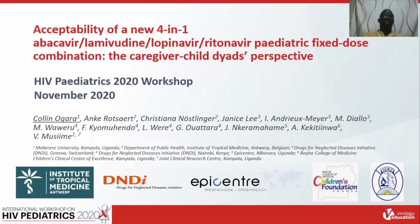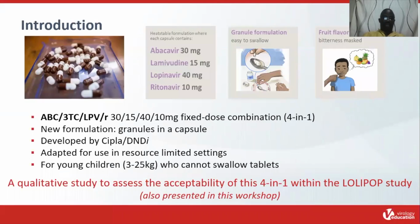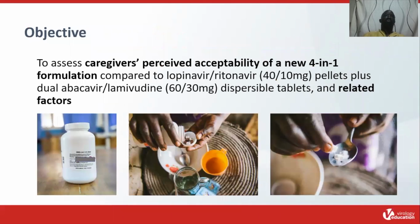So, we set out to investigate a new 4-in-1 pediatric fixed-dose combination of abacavir, lamivudine, lopinavir, and ritonavir, which was developed by CIPLA in partnership with DNDi for use in low-resource settings where infants and children have challenges swallowing tablets. Overall, this study is also presented at this workshop. So what was the objective? The objective was to assess caregivers' perceived acceptability and related factors of the 4-in-1 formula compared to pellets and tablets.